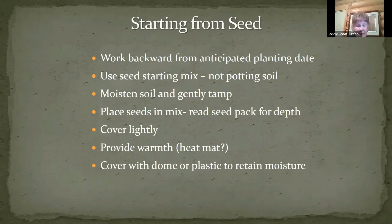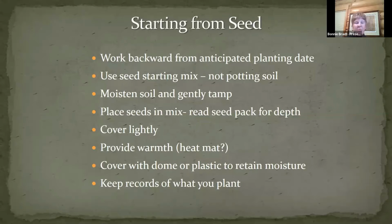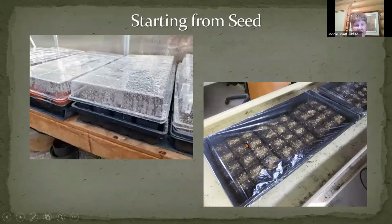they don't dry out. And for heaven's sake, please keep records of what you plant, because just like me, you will forget. And it would be really nice in future years for you to know which varieties you planted and how they worked. Now here is an example of the commercial plastic domes that you can buy.